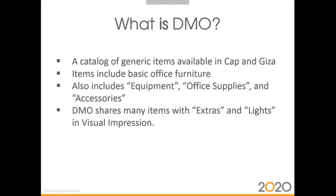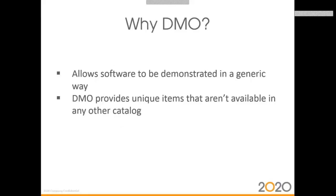Some people may not even know what DMO is. They may not have heard of it, seen it, or used it. So here's a little overview. What is DMO? DMO is a catalog of generic items that are available in CAP and Giza. For longtime CAP or Giza users, DMO might remind them of the example catalog in CAP or the generic catalog in Giza. DMO has one big point that puts it above those two, which is that it is being updated. We currently and actively support DMO, and you're going to see some of those updates today. So now you know what DMO is.